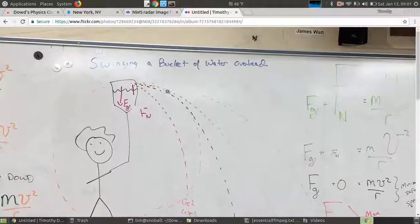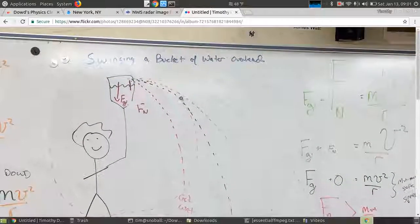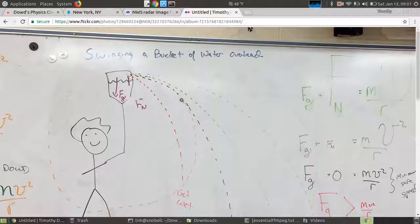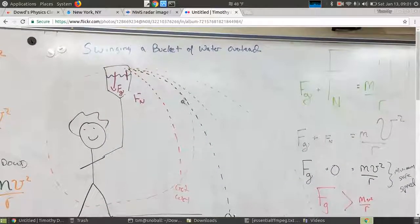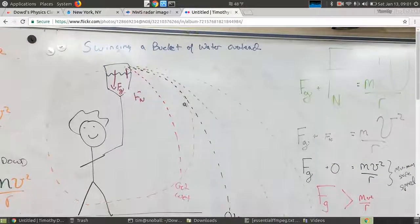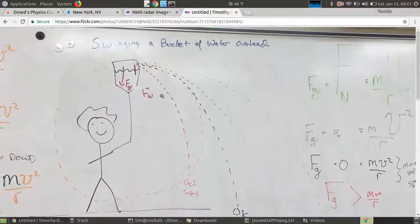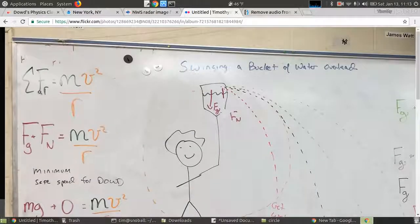This black path, notice it parallels the path of the bucket at first. In this area, the two are basically following the same path, and that's the minimum safe speed that you can go so that the water doesn't fall out. If you went slower, it would fall inside the path of the bucket and you'd get wet. So let's talk about why the water stayed in the bucket.